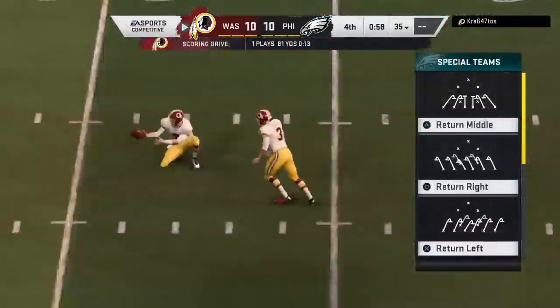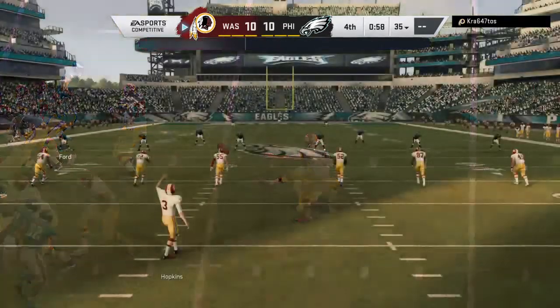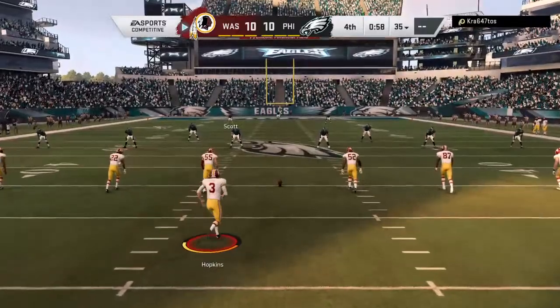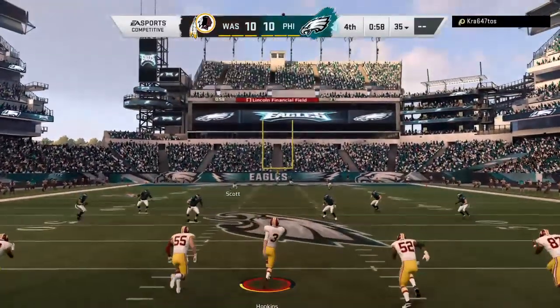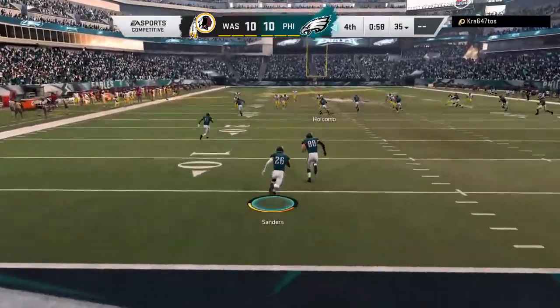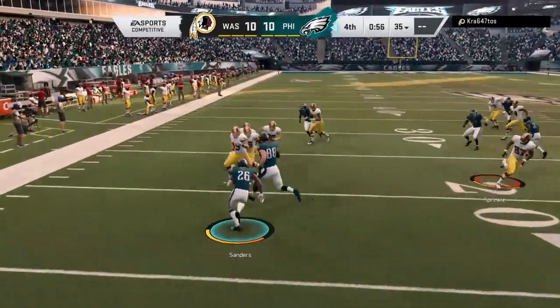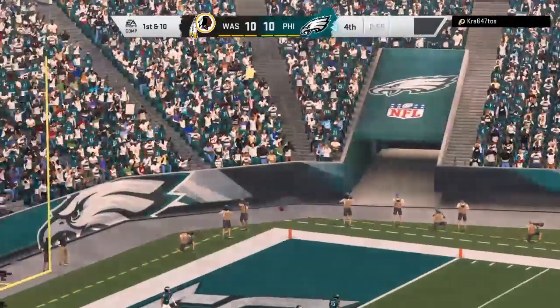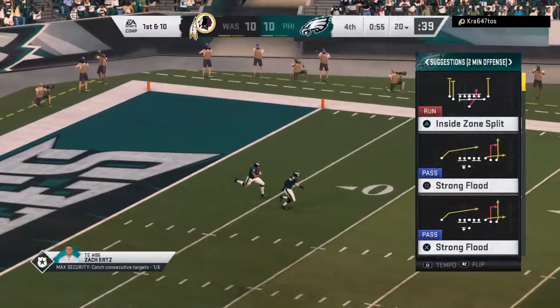A very important extra point there, up and good. And, partner, we've got a tie game here in the fourth. All level now at 10 apiece as the kick's away. This fielded a few yards into the end zone. And the decision to come out is going to cost him 5 as he's taken down right at the 20.